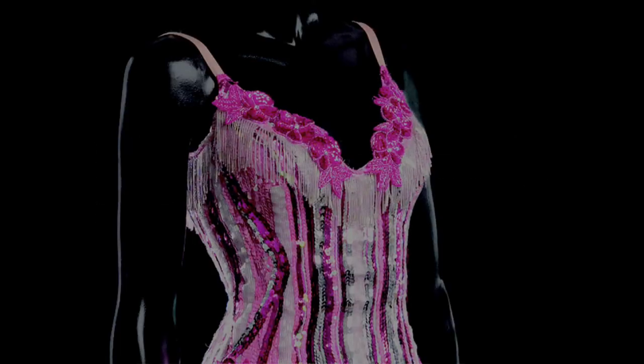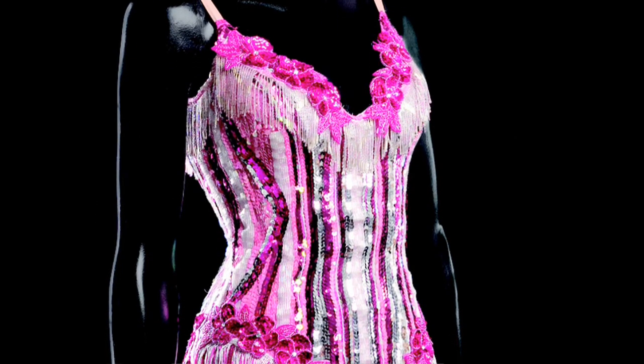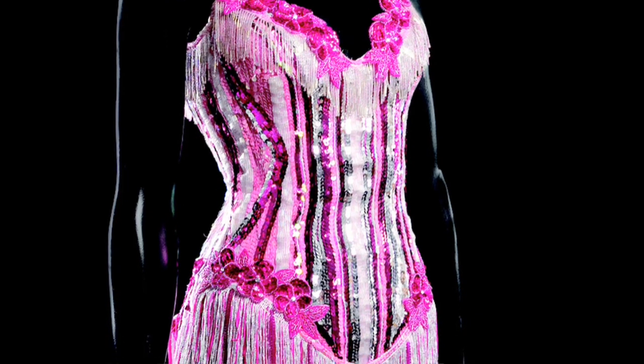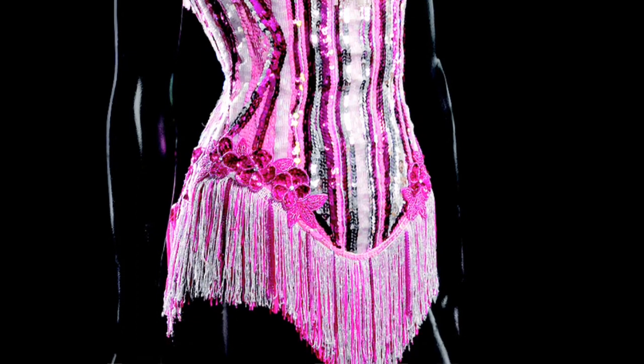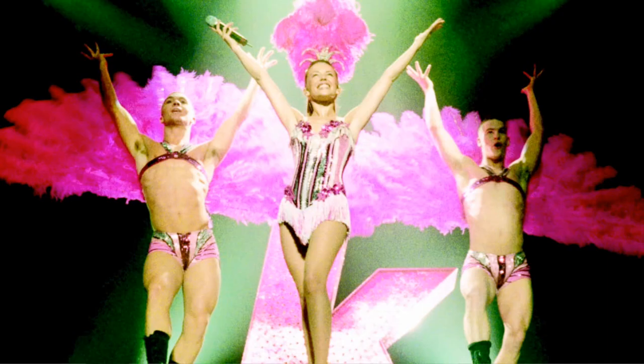The showgirl costume, designed by Kylie herself and her stylist William Baker for her Intimate and Live tour in 1998, is again significant on lots of different levels. Firstly, I guess it's the unveiling of the showgirl persona that she's gone on to revisit over a number of her tours, and it seems to be perhaps the most loved image of Kylie.